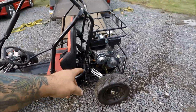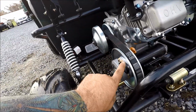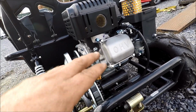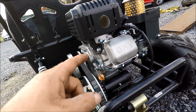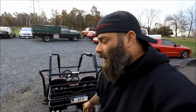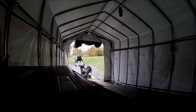We do have a high performance black belt on this as well, with an aftermarket stock clutch setup, and it is overhead valve. So that's going to be pretty awesome. We do still have the stock muffler, but we are running a header, as you guys can see down there. And we obviously have the open air filter as well. Oh, we're running an NGK spark plug, and I love NGK spark plugs. Use them in all the cars. Leroy Jr. is no different. He deserves an NGK spark plug as well. Seriously, right?